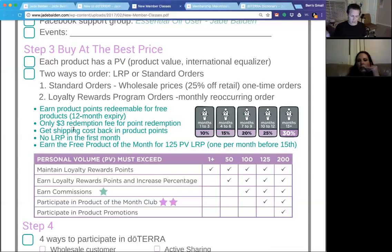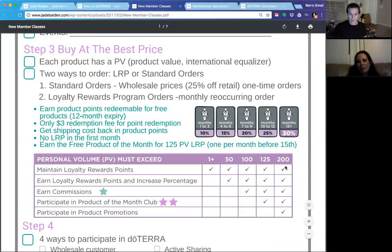When it comes to commission, the power of three, that 100 PV has to be in one order. Right. Well, I knew the 100, but I didn't know that for participating in product promotions. Yep. And also this 200 has to be in one order, and the 125 has to be in one order.